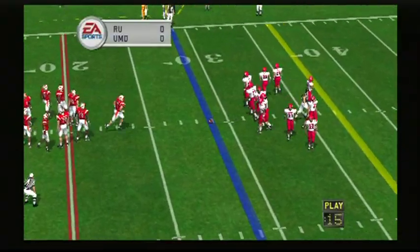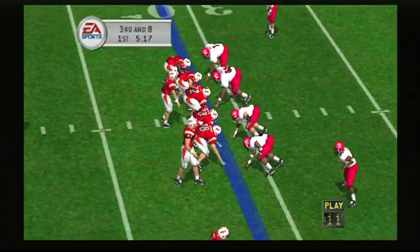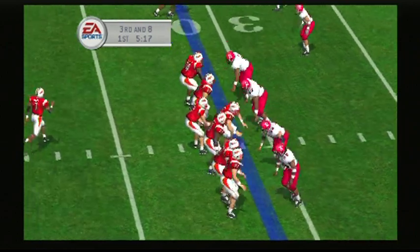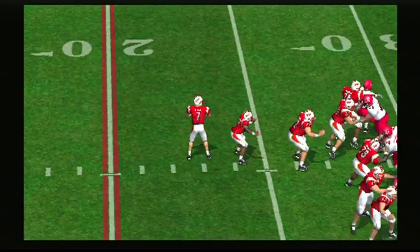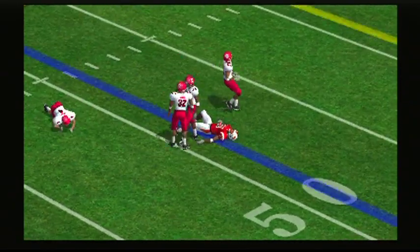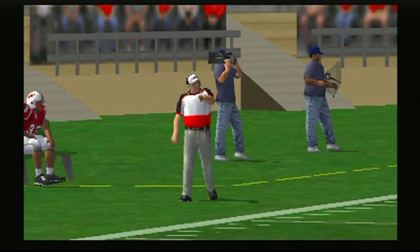Third and 8, ball on the 29. The Terrapins come out in the ace formation. Number 7 drops to throw. Looking, he's under pressure. He guns it to the right. Number 4 with a takedown at the 49-yard line. The wide receiver picks up good yardage that time.